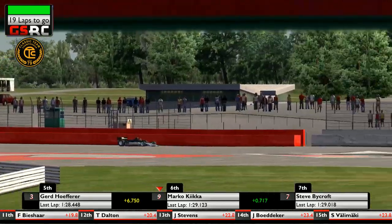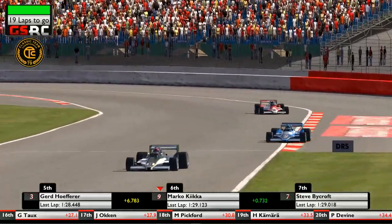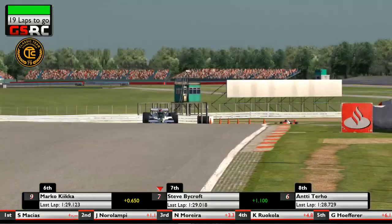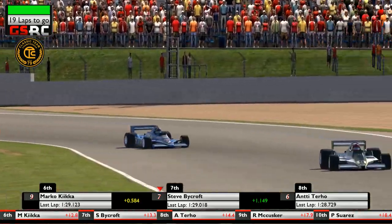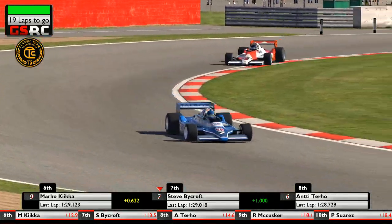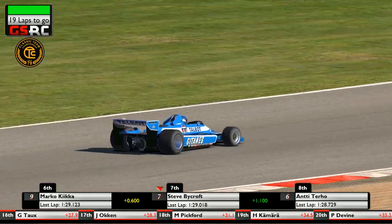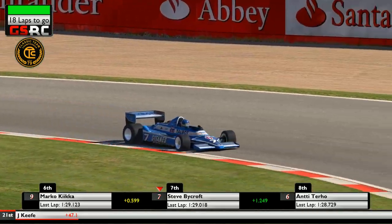6th place, Marco Kika. He's well back from Hoffer, but he's got Steve Bycroft back there. And surprisingly, for the first time in a while, we see Bycroft in something other than yellow with Indiana emblazoned on it. Looks like he's switched to Ligier this season. He certainly has. Kind of almost missed that yellow. It was so easy to find him. I was always told you never put yellow on a race car, though, so maybe a good change for him.